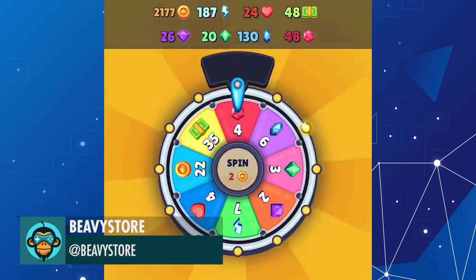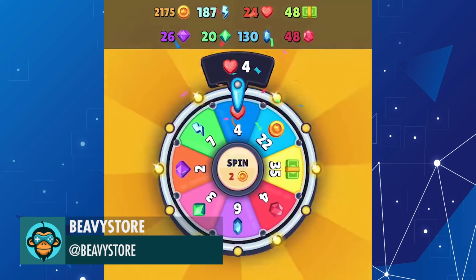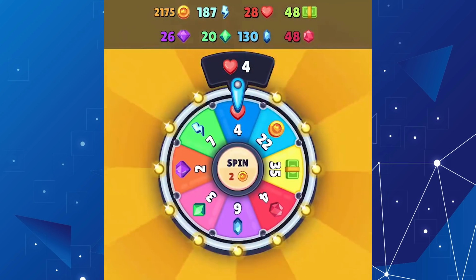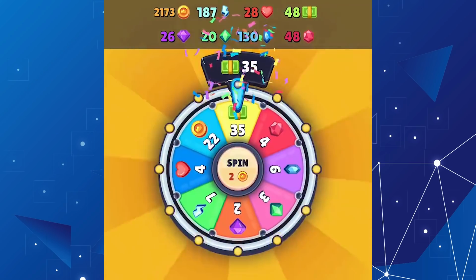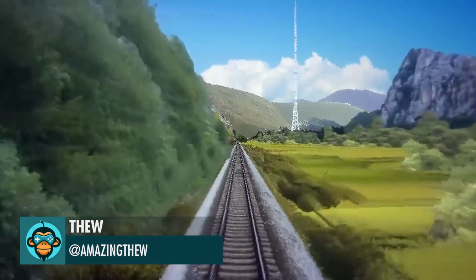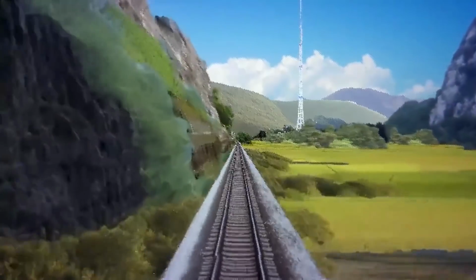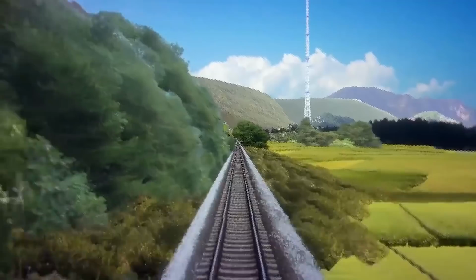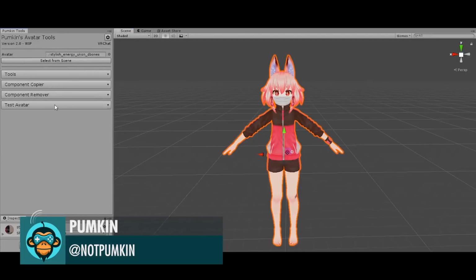Ready to use customizable Lucky Wheel by Bevy Store. Stop making video games, start making video trains by Lou. Experimenting with avatar testing features for the Pumpkin Tools 2.0.